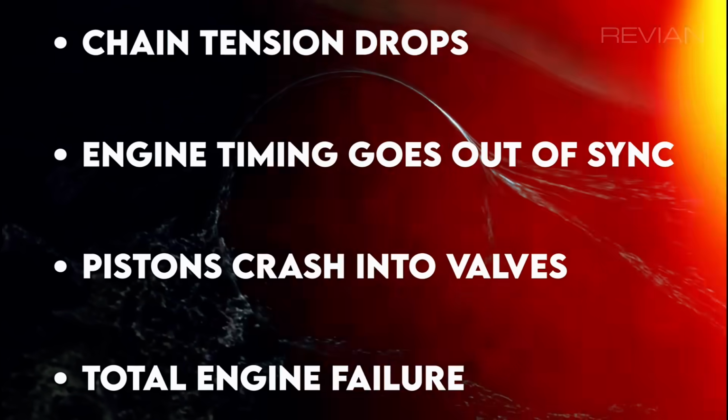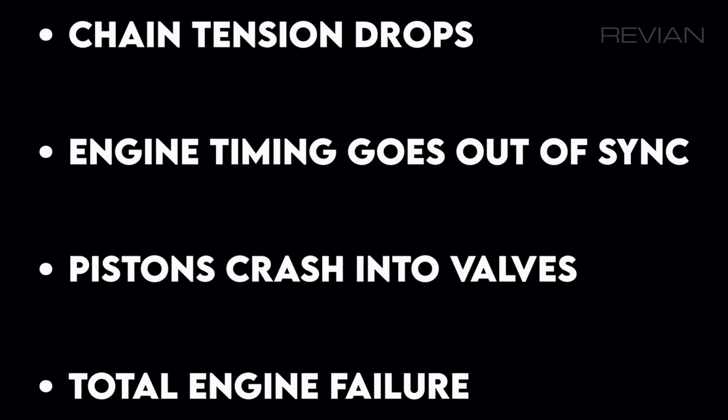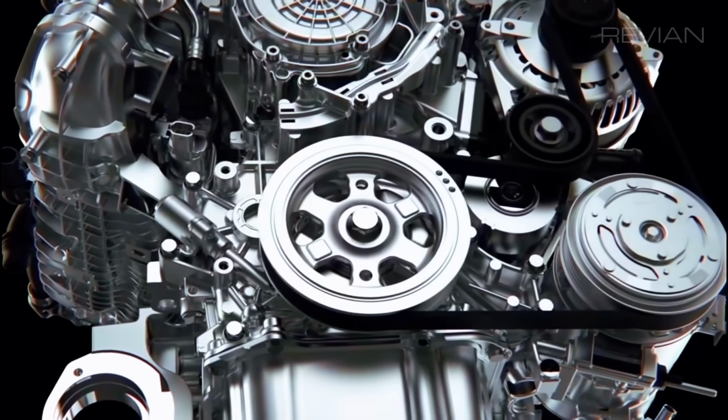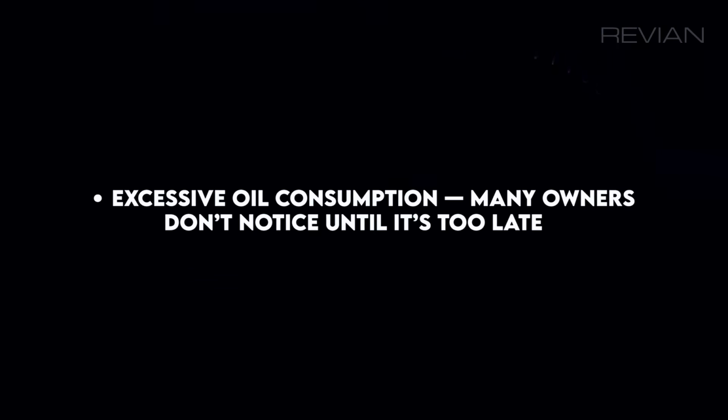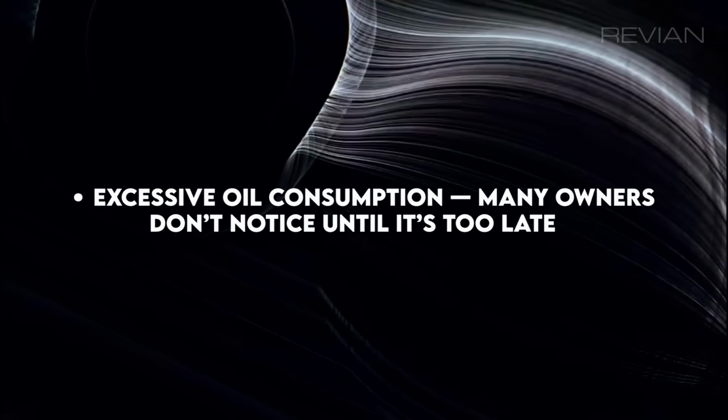Engine timing goes out of sync. Pistons crash into valves. Total engine failure repair cost? Easily 3,500 plus. But wait, there's more. The Firefly is also known for excessive oil consumption. Many owners don't notice until it's too late.